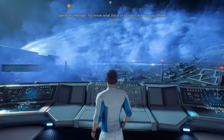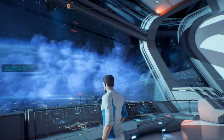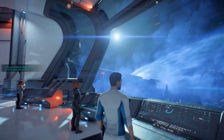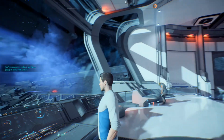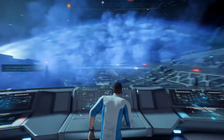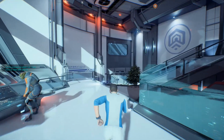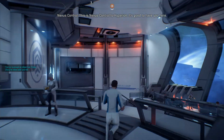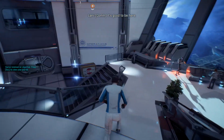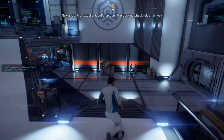Alright guys, and this is Mass Effect Andromeda in full 1440p, everything turned up to ultra settings, and yeah, it runs quite good, 60 FPS on my machine right now, no issues, so it's very, very smooth. Yeah, looks really, really good. It's Mass Effect Andromeda.